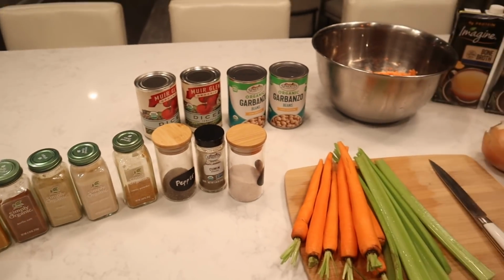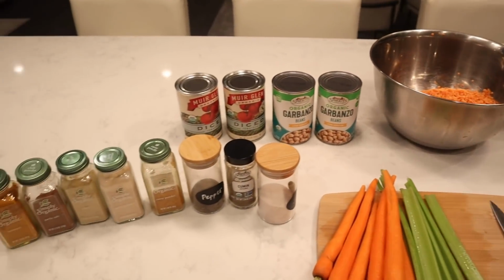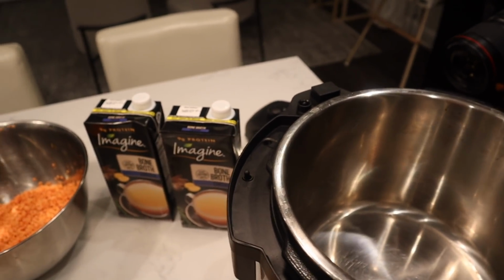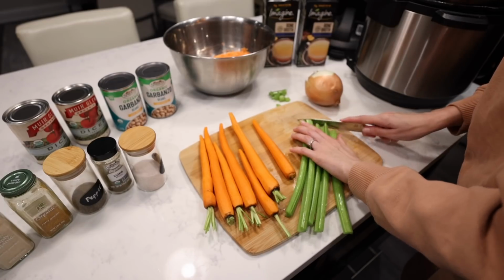I actually found this recipe on TikTok, but I'm altering it just a little bit. So I'll link the TikTok that I'm following below. Oh, and then the last thing I'm gonna do is add some ground lamb, and then I'll add all of my veggies, and it's just gonna be a really yummy, hearty, comforting stew.